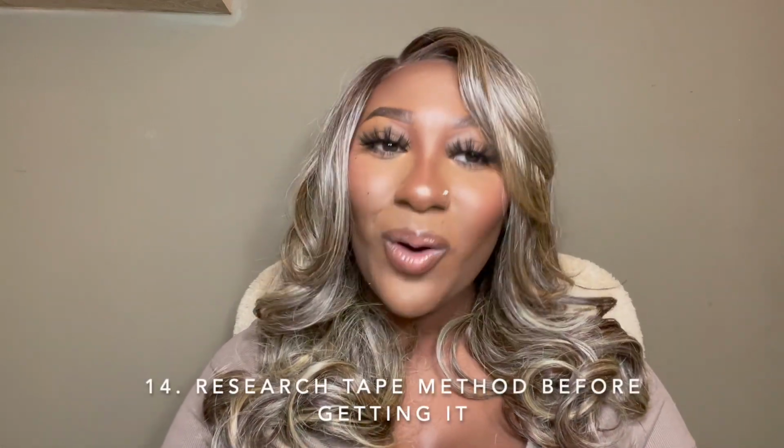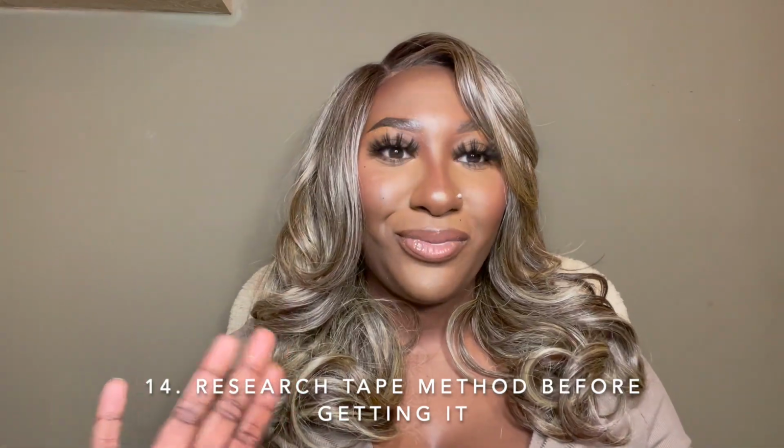But guys, the tape method can be a little bit painful. Now, I've had the tape method done a few times. The first time I ever got it done, it was by a lady who did not know what she was doing, and it was very painful. The removal process was very painful. However, having the actual tape on your skin can also be painful. It takes some time to get used to.